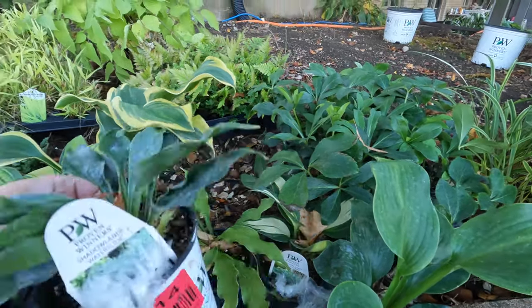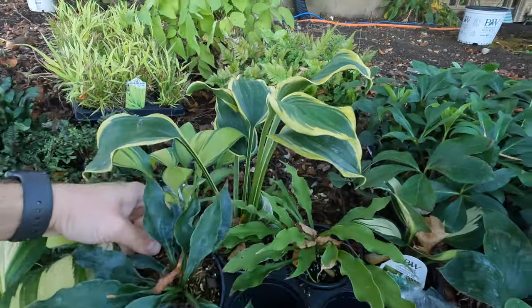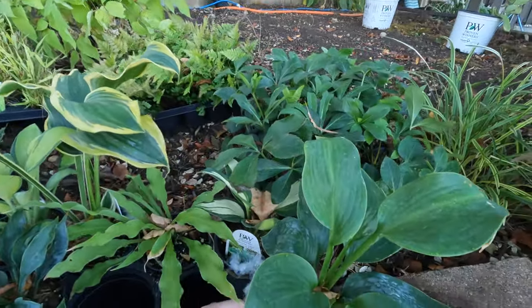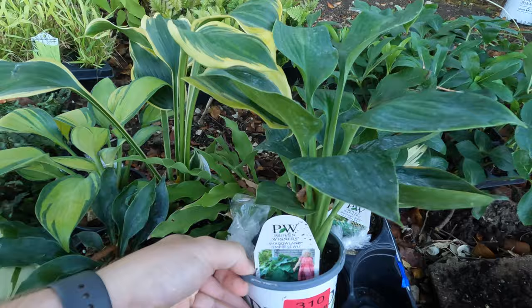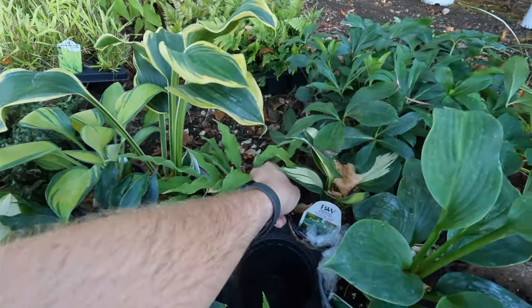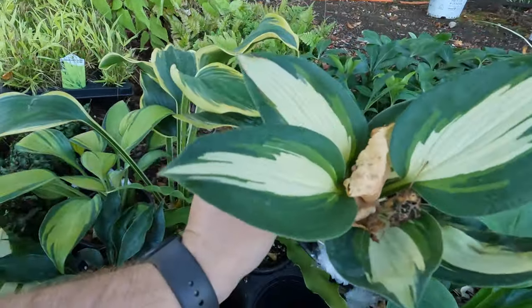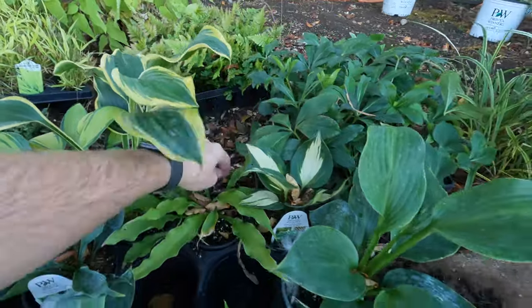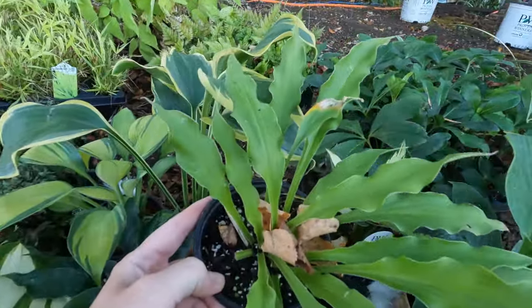This one looks like Water Slide. So it's a little crinkly, which is really beautiful. We have Empress Wu, which I had at my last garden, and it was my favorite hosta. They get ginormous, and it will be a really good statement piece in this part sun shade garden here. Hudson Bay, which also has some nice variegation. We've got Wiggles and Squiggles, so it's another squiggly one.